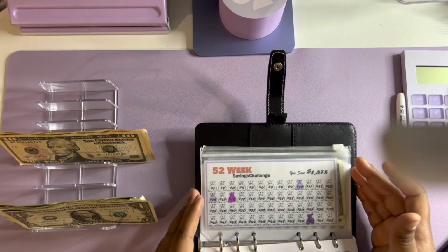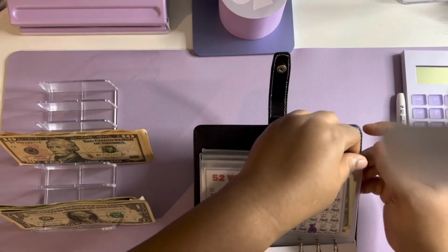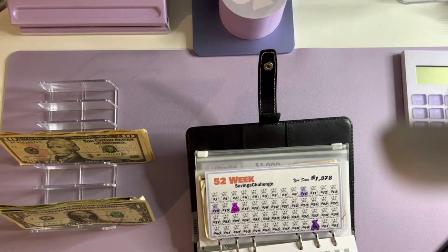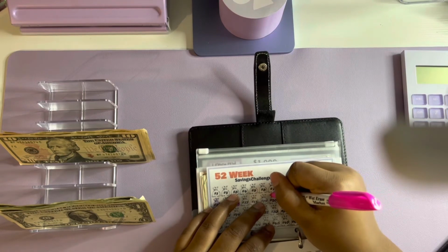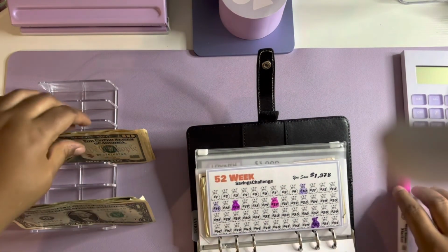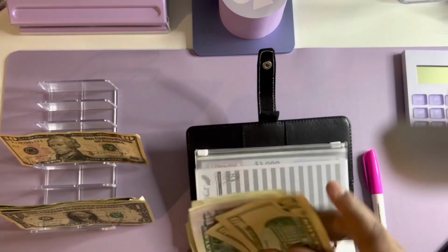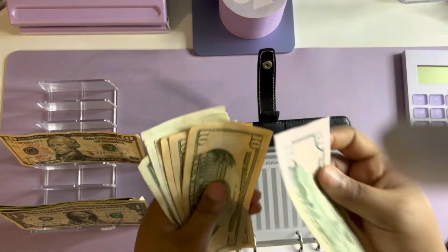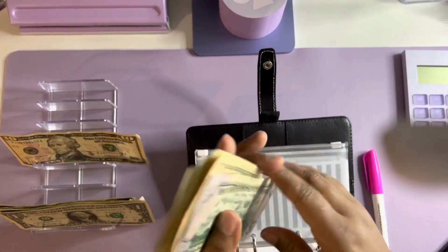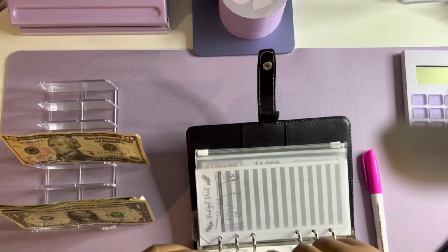Next, we are going to do the 52-week challenge, and I am going to be doing $20 this week for the 52-week savings challenge. Let's color that in. And I'm just going to do two $10 bills for this one. So for this one, we have 50, 60, 70, 80, 90, 100, 5, 6, 7, 8, 9, 10, $110 in this 52-week savings challenge. At the end of this challenge, you should have saved $1,378.